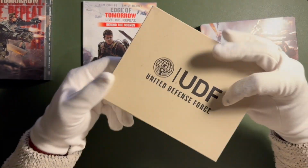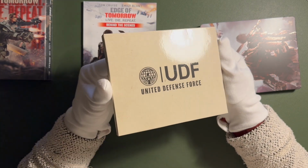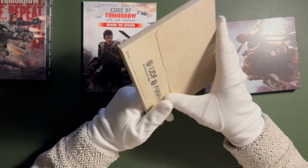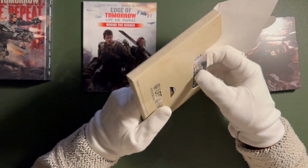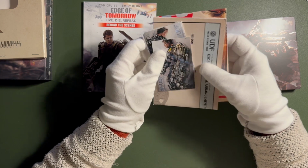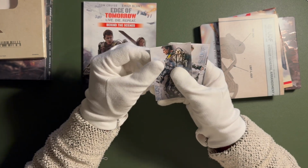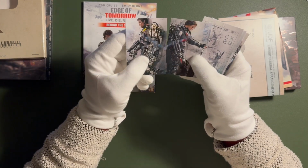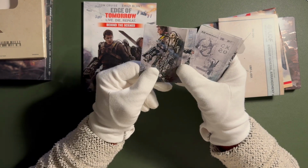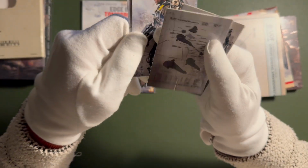Okay, here's the envelope, which is a glossy envelope for the United Defense Force. Okay, so here's what we're getting inside. We're actually getting very small character cards. Maybe not character cards, because that's just Tom Cruise and Emily Blunt in here. But we're also getting a very small card of the exoskeleton that they're using.